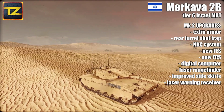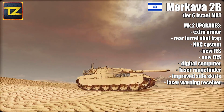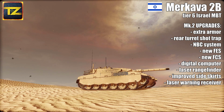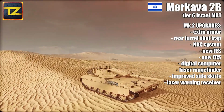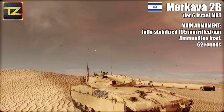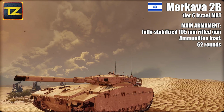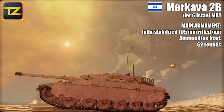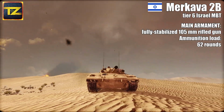Later on, starting from 1985, the Merkava Mark II received its final major upgrade in the form of improved side skirts, the laser warning receiver and several other elements. Merkava Mark II main armament consists of a fully stabilized 105mm rifled gun. It is a license-produced version of the US M68 tank gun. Ammunition is stored in special protected containers.